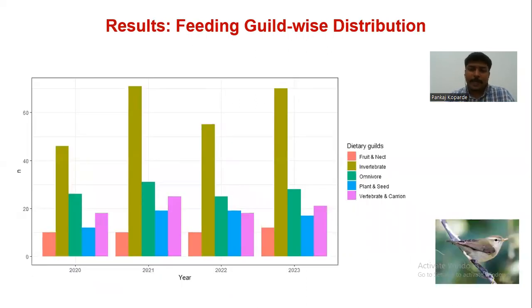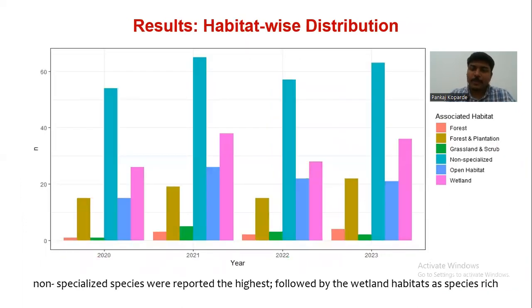If we divide the birds by feeding guild, then we see more insectivorous birds compared to other dietary types. For example, insectivorous could be like a warbler or something. So we have more of those birds compared to the other guilds. Similarly, for the habitat types, we have species which are primarily non-specialized. So they would be occupying different types of habitat, not only sticking to one particular habitat. However, wetland comes out to be another prominent habitat where we have most of the species.